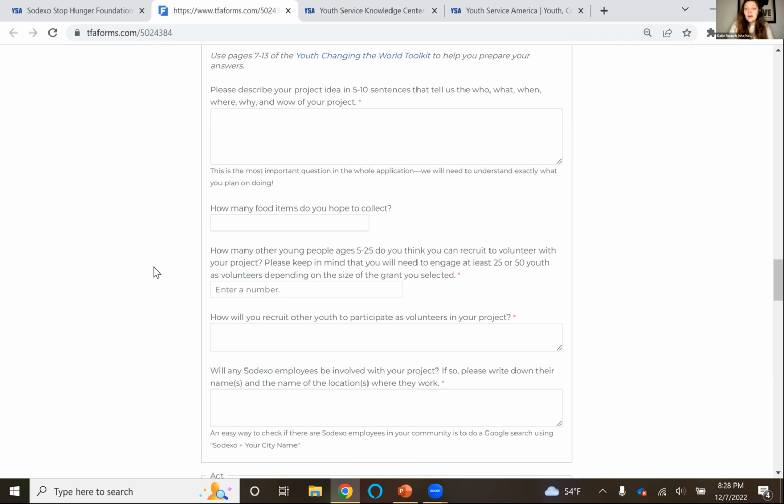Across the board, we want to know how many volunteers you think you can recruit to support your project. Just keep in mind that minimum volunteer requirement. And so let us know about your recruitment plan as well. Are you going to do more peer-to-peer work? Are you going to do outreach over social media? Do you have a service club at your school that you're going to involve in your project?